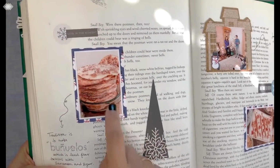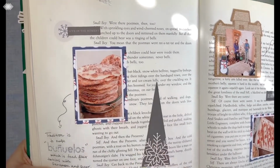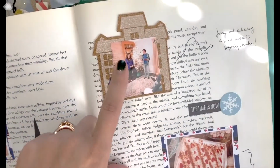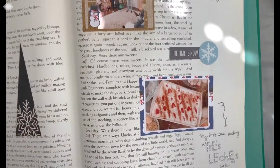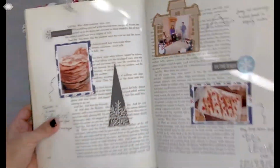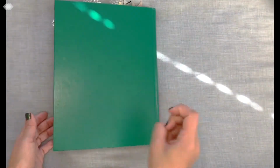And of course, tradition, I made buñuelos, which is like a fried flour tortilla with cinnamon and sugar. It's a Mexican dessert. And then my sister and I were playing games there. And then I also made tres leches for the first time ever, if you can believe that. And the fail of it, but how it still tasted really good. So that was funny. And so that is how it ends. That is my December junk journal.